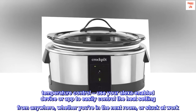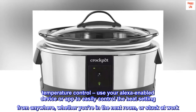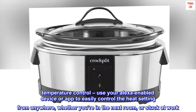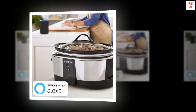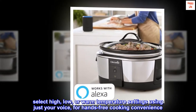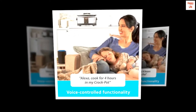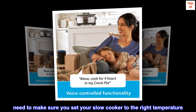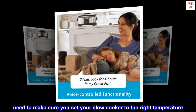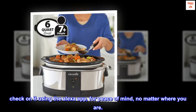Temperature control. Use your Alexa-enabled device or app to easily control the heat setting from anywhere, whether you're in the next room, or stuck at work. Select high, low, or warm temperature settings using just your voice, for hands-free cooking convenience. Need to make sure you set your slow cooker to the right temperature? Check on it using the Alexa app, for peace of mind, no matter where you are.